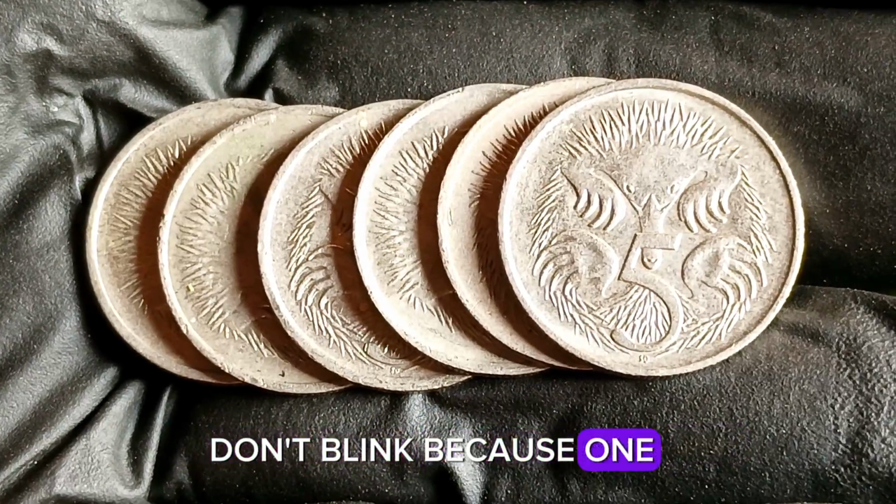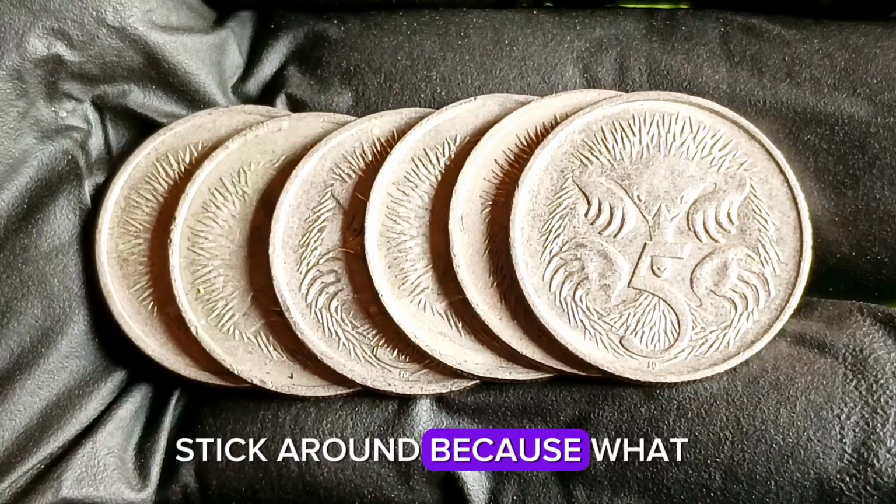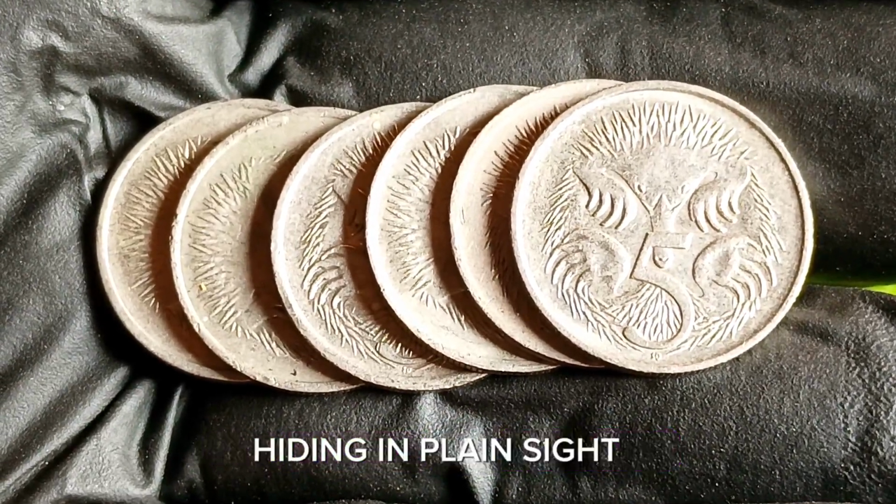Don't blink, because one small detail could turn your coin into a life-changing fortune. Stick around, because what you're about to discover could literally make you rich overnight. Let's unlock the treasure hiding in plain sight.